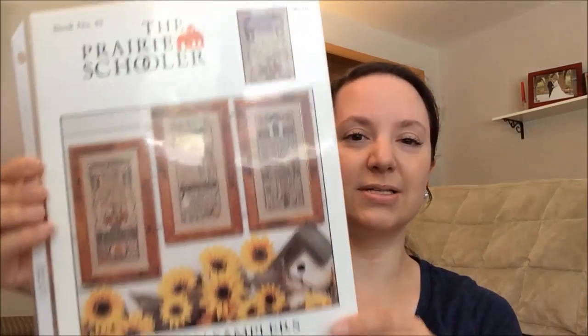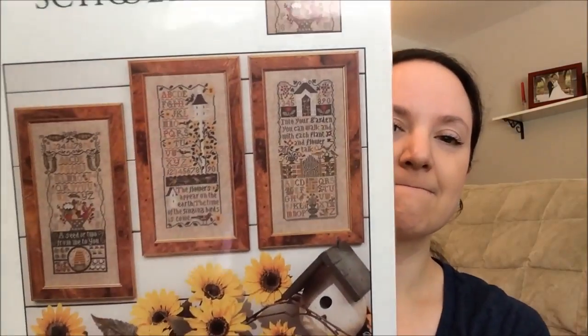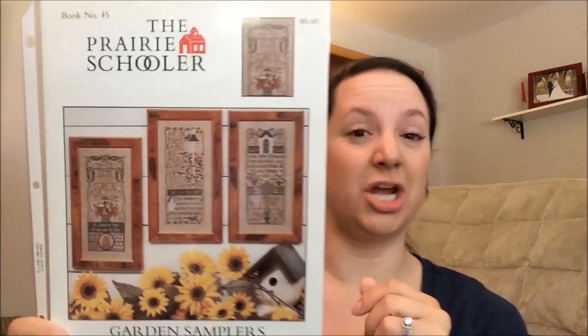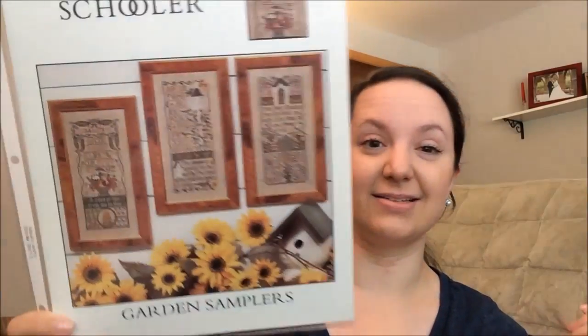First, I went through some of her patterns. She had a couple binders full of just charts, and I pulled some out. This is the Prairie Schooler, and this is one that's out of print, I believe. This is called the Garden Samplers, and I believe this guy's out of print. So that was a little gem, and she charged me like 50 cents for each of these things, guys. So I grabbed that, thought that was really pretty.